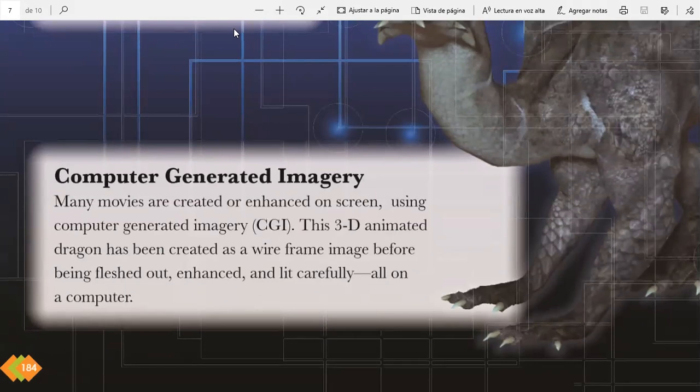Computer-generated imagery. Many movies are created or enhanced on screen using computer-generated imagery, CGI. This 3D animated dragon has been created as a wireframe image before being fleshed out, enhanced, and lit carefully, all on a computer.